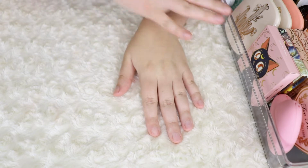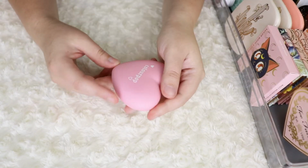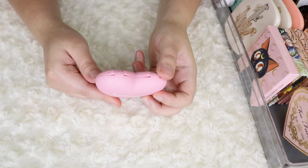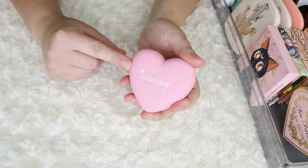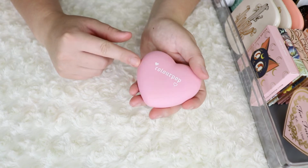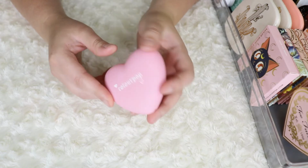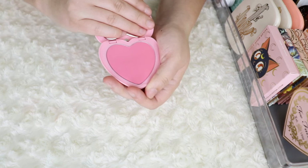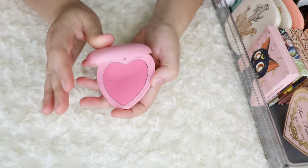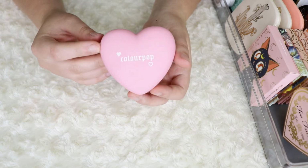So from here on out, the rest of these blushes are all from ColourPop. So first up is one from their Valentine's Day collection, and this is in the shade My Type. Man, was this hard to get my hands on. They had several restocks, and they all sold out really fast. So this last time they did a restock, I was able to finally get my hands on it because it's just a super cute looking product. Like, look how adorable that is.